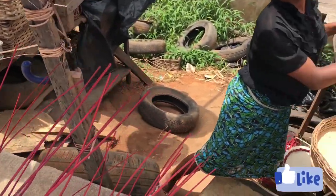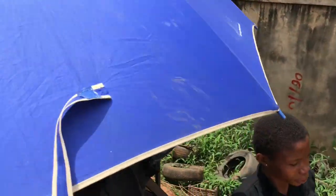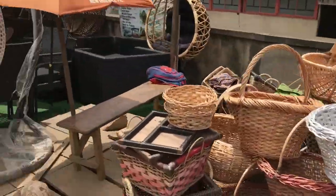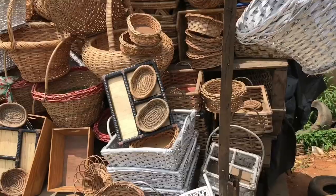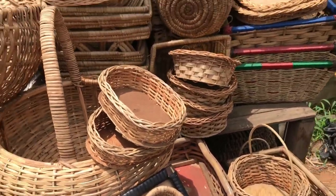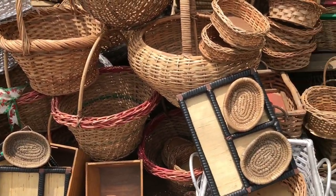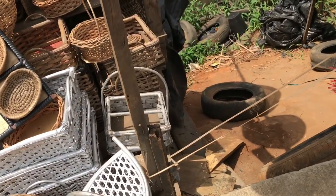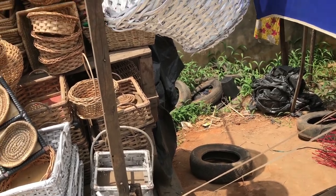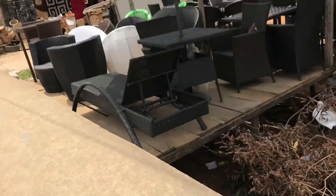Like this one. That is made of just plywood. Okay. Is this a tray too? What did you call it? Gari tray. Gari tray? Yeah. Is it used for serving gari or what? No, it's not a colander. This is a type of basket.